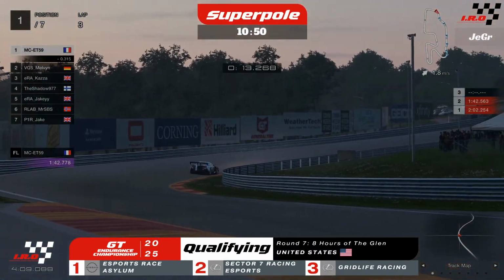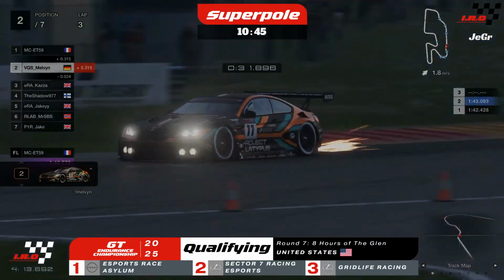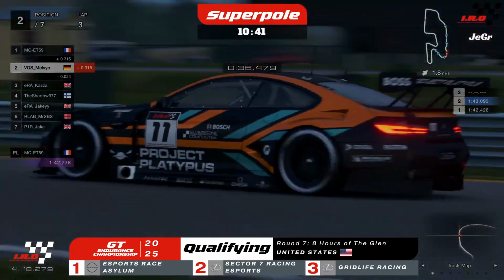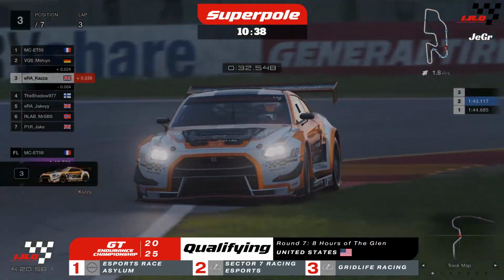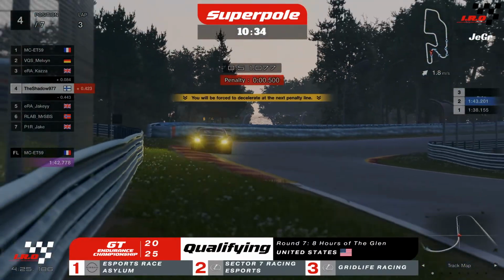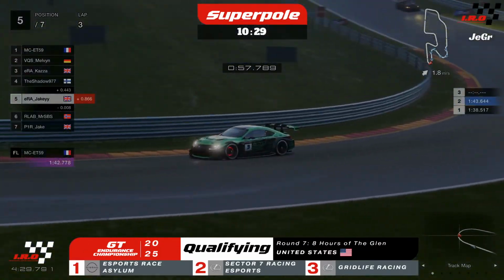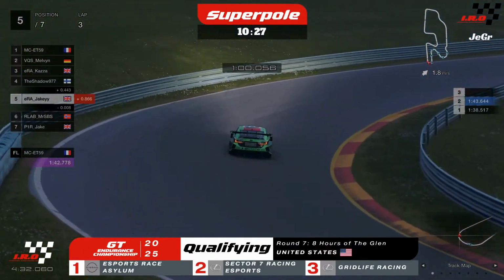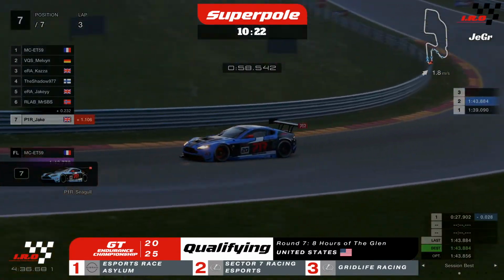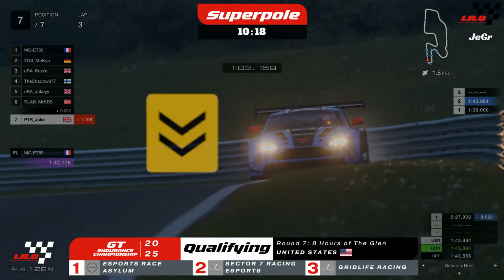Ooh, big wiggle. This won't be a fast lap, I reckon. A cool down lap maybe. Yeah, 11 in P2 on the front row. Then it's the 44 alongside the 66, the number 3 car and the 35 on that third row currently, and the 20 Aston on the fourth row.